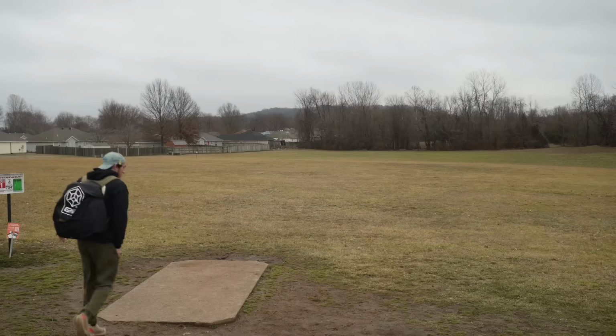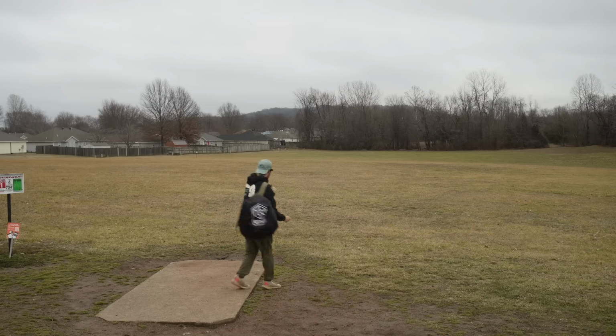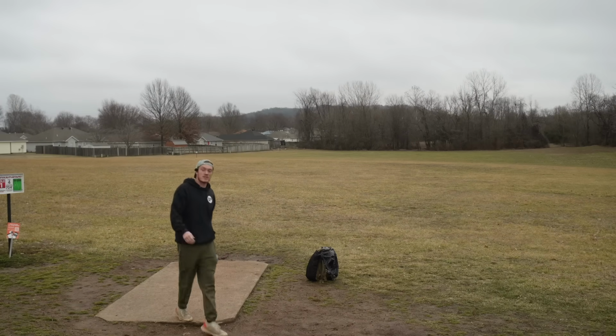The Creekside Disc Golf Course out here in Fayetteville, Arkansas. Made the little 2-hour journey out here. Hopefully the rain holds off long enough for me to get a nice little practice round in. This is a great course. I've played it on the channel a few times.